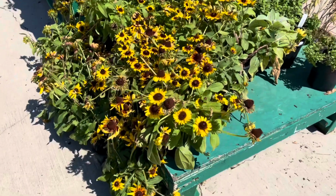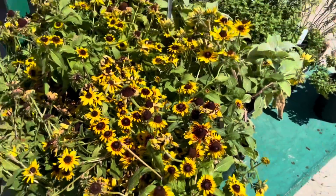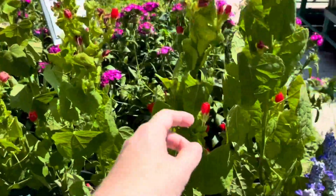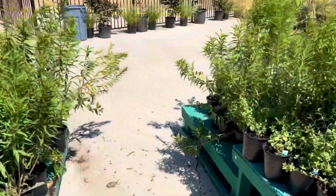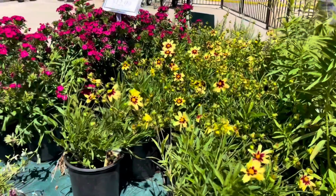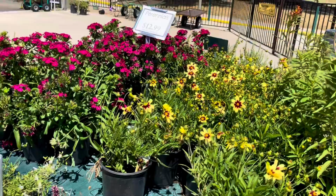Got more Rudbeckia over here. Lots of perennials. Oh, look at the Turk's cap. That looks really good. Oh, I like the Coreopsis over here too. Sorry, I'm bouncing around, y'all. Look at that pretty Coreopsis.